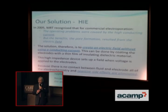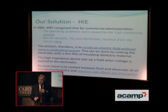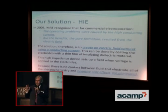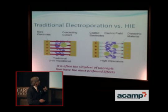So, 2005, my partner is looking at this and he says, well, you know, this is kind of silly. All of the benefits come from the field. All of the problems come from the current, the conducting current. Why don't we just have a field without a current? Put some insulating material on the electrodes, some sort of dielectric material, and it'll be a transient field, but we can create a field. As long as it's open long enough, it'll kill the organisms. And so that's the basis of our patent application and technology. And if we can do that, then all of the negative side effects are automatically eliminated.